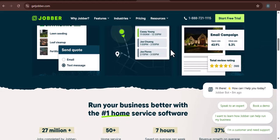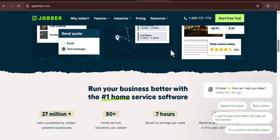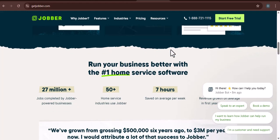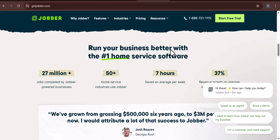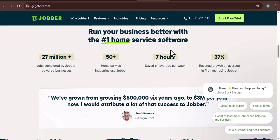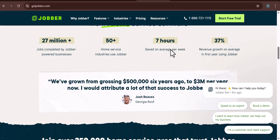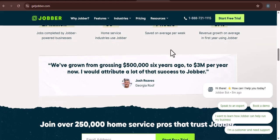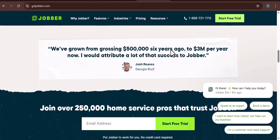Let's unpack this, because understanding how Jobber tracks hours is key to unlocking its full potential for your business. Imagine a system where your team can clock in and out directly from their mobile device, whether they're on a job site, traveling between clients, or even starting their day from home. No more paper timesheets, no more guessing games, no more forgotten start or end times. This isn't just about recording hours. It's about transforming your payroll process and gaining invaluable insights into your team's productivity.